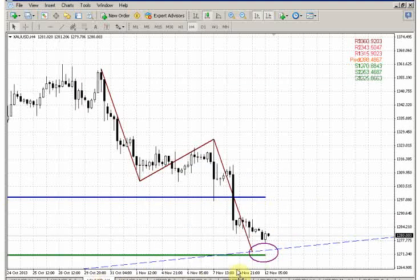Personally, I have the short position right now, and I intend to close it around 1275. Well, before the turmoil starts with these overall support lines.